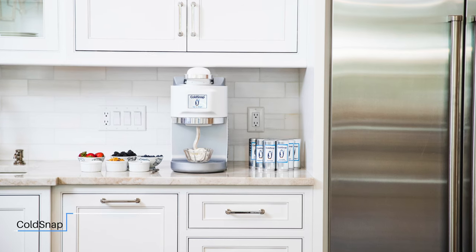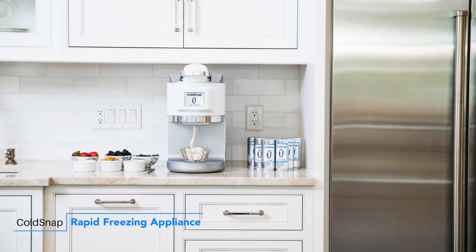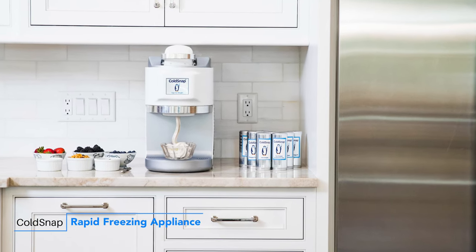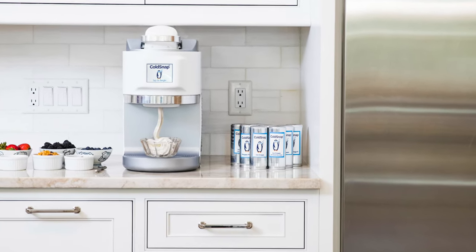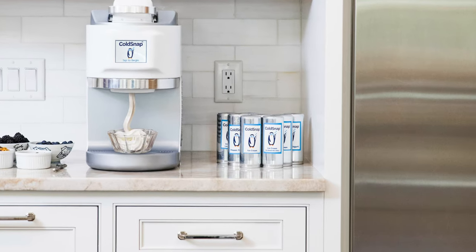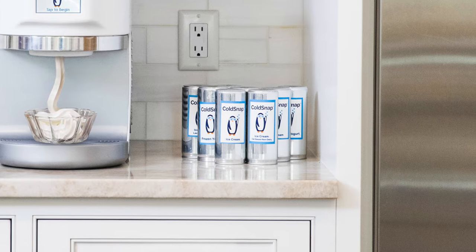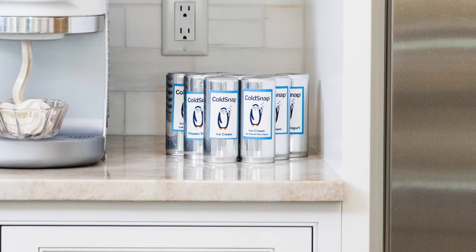I'm not a beer drinker, but I do like ice cream. Wouldn't it be nice to have fresh, soft-serve ice cream anytime you'd like? Well, now you can with the ColdSnap. Just pop in an individual, shelf-stable pod, and ColdSnap serves out a fresh dish in about 90 seconds.